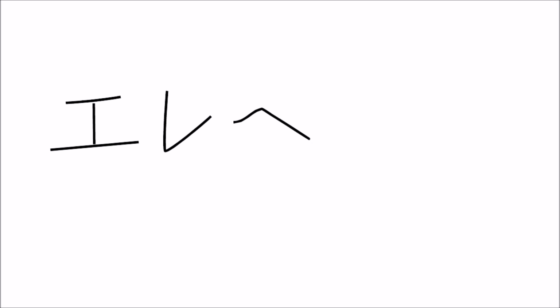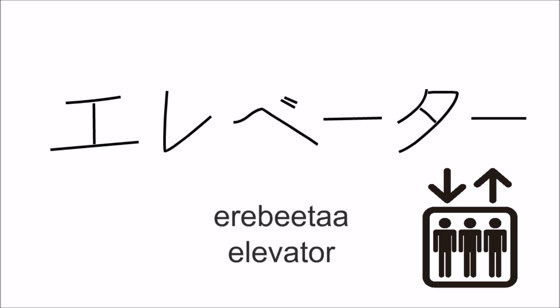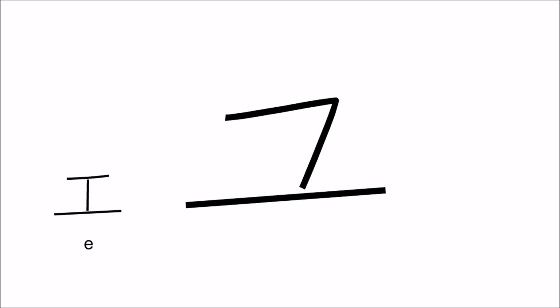Another new word. I kind of mentioned this word when we were learning the first character of this word. Do you remember? Here's the hint. It's elevator. Elevator or lift. Next up, this character is yu. Quite similar to the character e and ko.